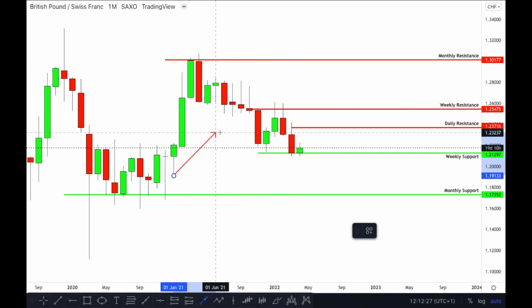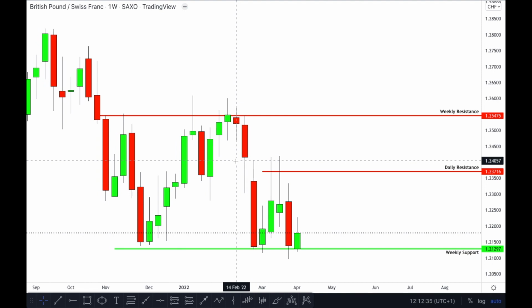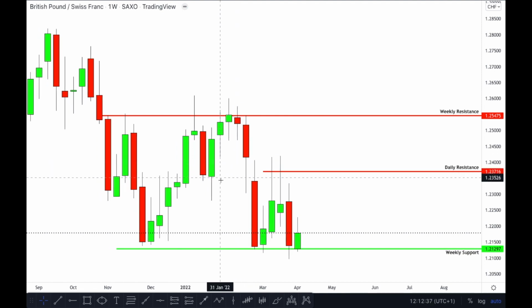Now we've done our monthly analysis for support and resistance. What we're going to do is we're going to go down to a weekly time frame. Now, when we're on the weekly time frame, we start to understand that these candles are formed based on every week closing. So when the week actually closes, that is when you will see one of these candles forming on your chart. We can see that there's a resistance level here.